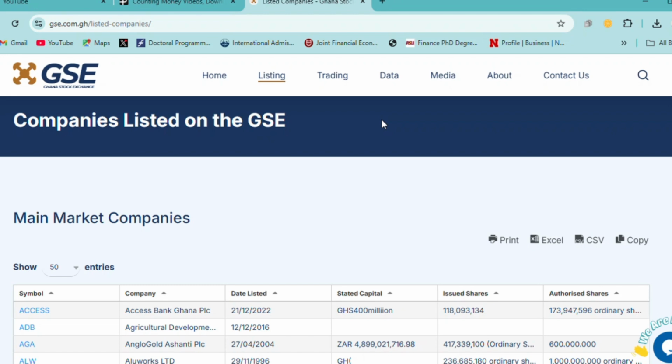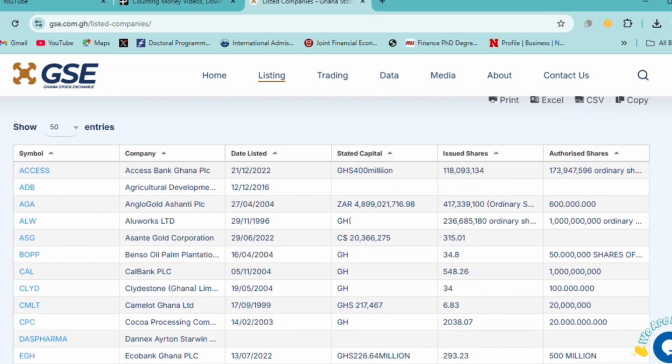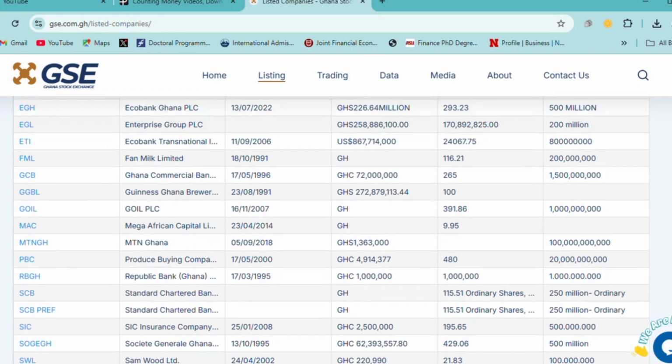A share is a unit of ownership of a company. So let's assume that Mr. Kofi owns 10 or 50 or 100 shares in one particular company. Indirectly, he becomes an owner of that company. Currently, we have 32 companies listed on the stock exchange market in Ghana. So once you own any number of shares in these companies, you are indirectly part owner of them, and you'll be called a shareholder of that company.